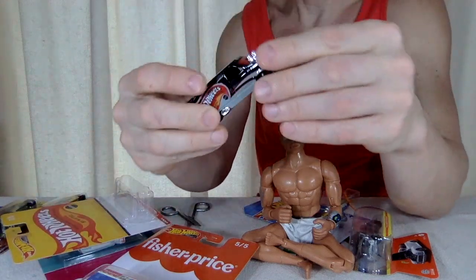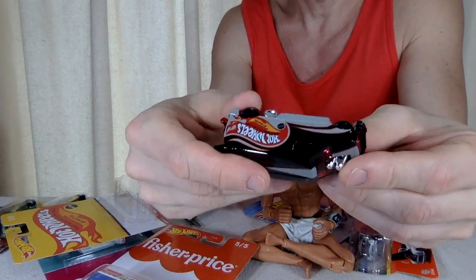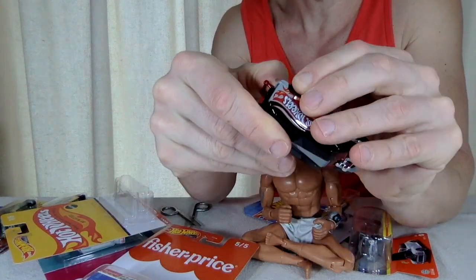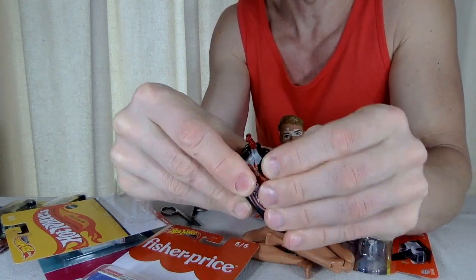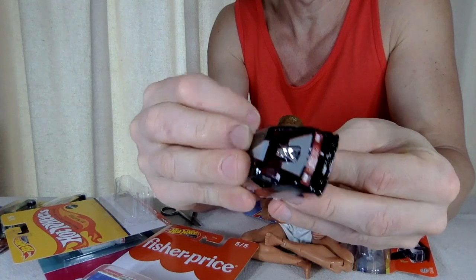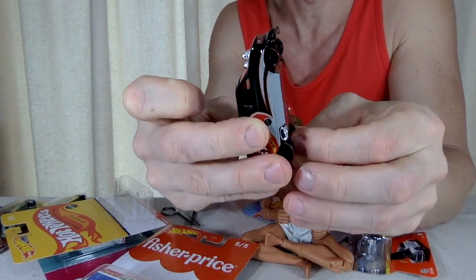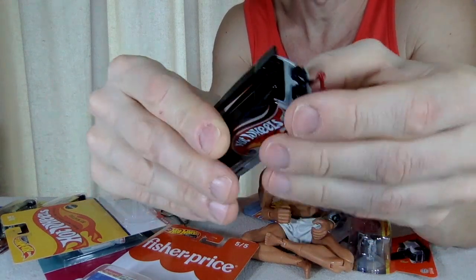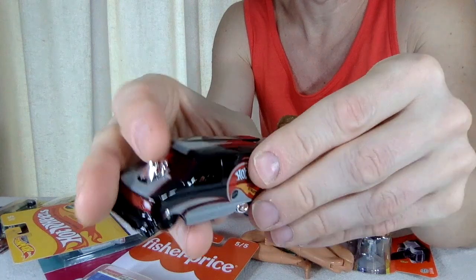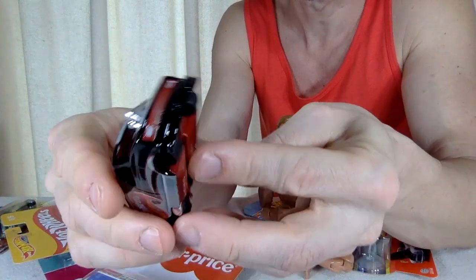And I don't know if I've ever opened up a premium Hot Wheels before. It's definitely heavier than what I'm used to. I thought the wheels were supposed to be rubber. Oh, the wheels are rubber. I can take them off of their wheels. I mean, I'm sure I've held a premium Hot Wheels before, and I must have opened one. Maybe like a Ghostbusters one. Anyway, this is shiny.